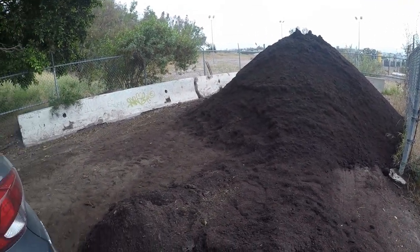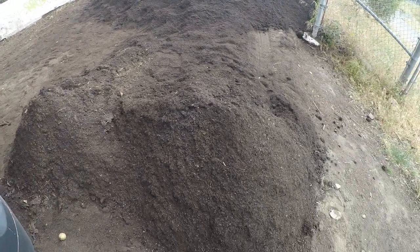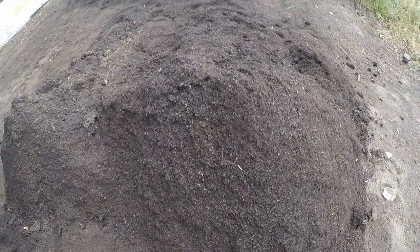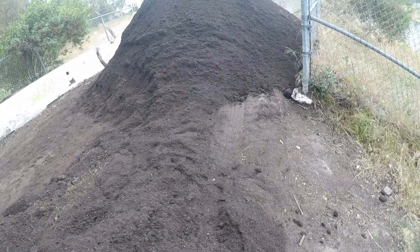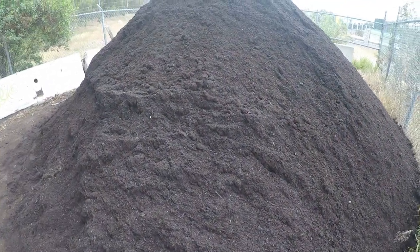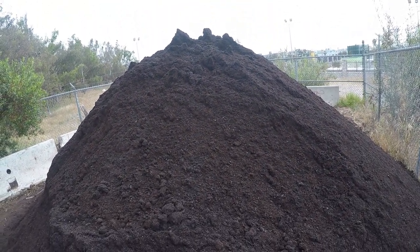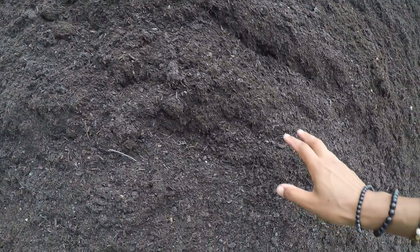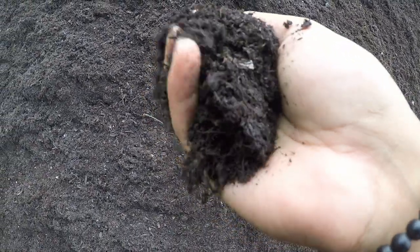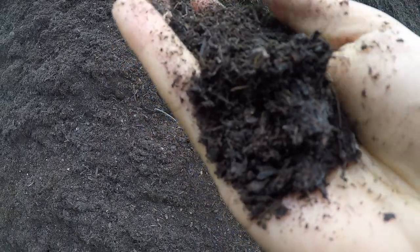All right, everybody. So as you can see, this is the finely sifted mulch. That's what it looks like. Come down, and they just stacked a whole bunch right now, so this is taking time to decompose. Ooh, it's starting to sprinkle. And as I grab this, it's nice and warm. This is plantable. Look at that. So you can grow in it.